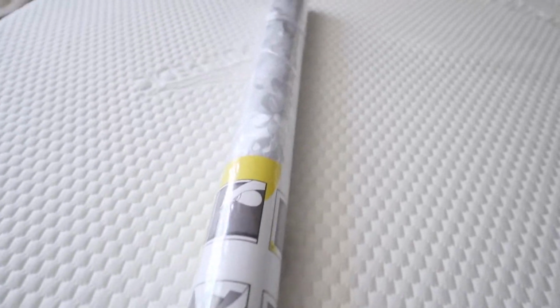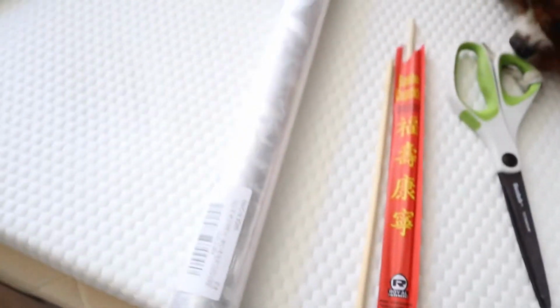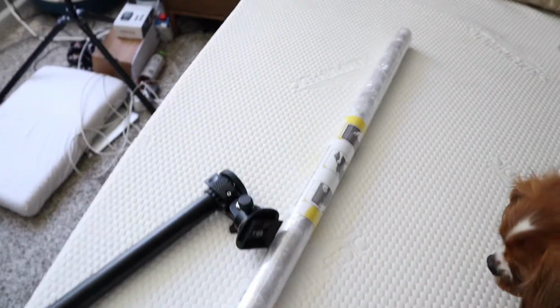So I'll show you guys right now. This is the motif. You can't see it here, but kind of there. It gave me the vibes of Belle, and I love Beauty and the Beast. So this is by Lemon Cloud. So hopefully it works out. I got really, really great reviews. So I'm gonna go ahead and mount it on the wall.